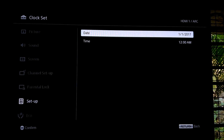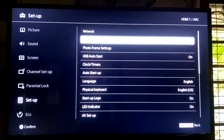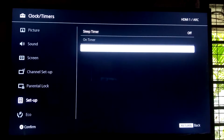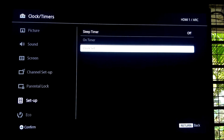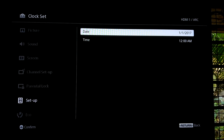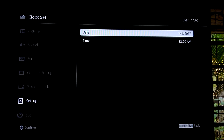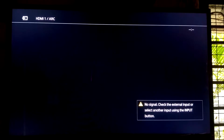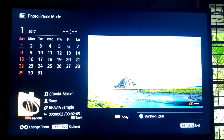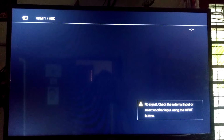Well, this is a drawback, and I spoke to Sony customer care about this. They said that there is no internal memory in this TV to retain the date and time data. Well, this data wouldn't cost a lot of memory, so this is a kind of drawback. If you are going to use apps like this photo frame mode, you need to first set up the date and time and then use it. So this is the first drawback.